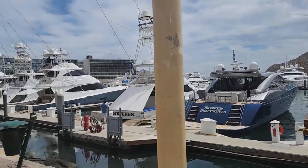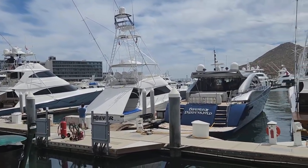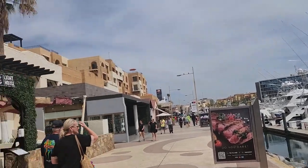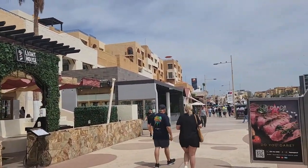So we're just checking out Cabo a bit. That one, that's gorgeous. Cabo is a pretty touristy place, as you can see. Lots of hotels, lots of restaurants. Everything is geared towards tourists.